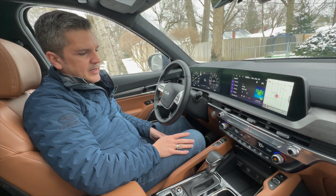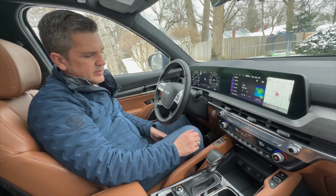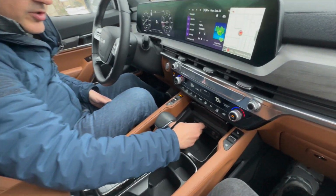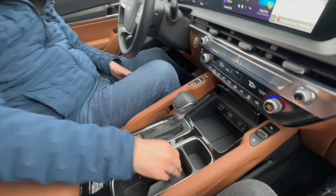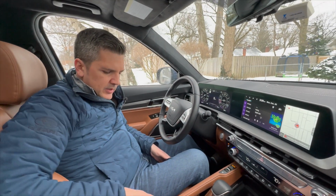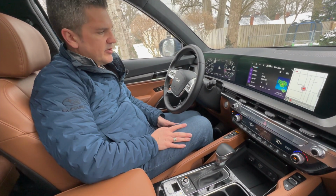Down below, the automatic climate control system. Again, very easy to understand. Got heated seats there, the heated steering wheel buttons, very easy. Down below, wireless charging. All your power ports, USB ports are all here. Nice deep cup holders. Nice deep console as well. And then your drive mode configurators right here. So everything's just laid out well, looks very nice.